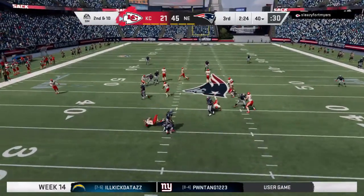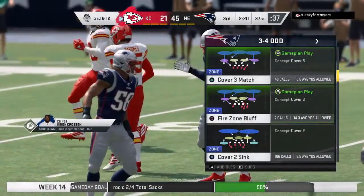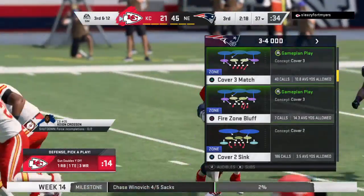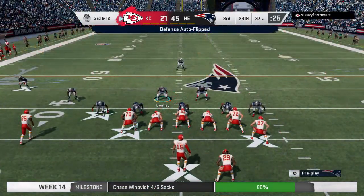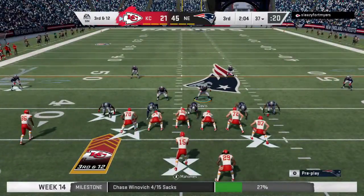Mahomes going to pull it out and keep it himself. And he can't get rid of it. He's taken down. You know, on these types of plays, we're always looking to assess blame. Okay, where did it break down? Sometimes it's just a great play. After the sack, things get a little tougher here. 3rd and long for Mahomes and the Chiefs.